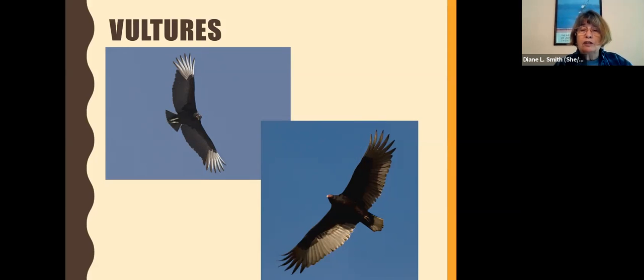Down in the bottom right is a turkey vulture. You can see that the feathers on the wing have that sort of silvery look to them all along the length of the wing. Whereas the black vulture has only got that silvery touch on the very ends of the wings, the parts of the wing that I like to call the fingers, because they look kind of like the fingers on a hand. The tails are different, the body shapes are different, but the easiest way for me at least to distinguish between the 2 is to look at the underside of the feathers.